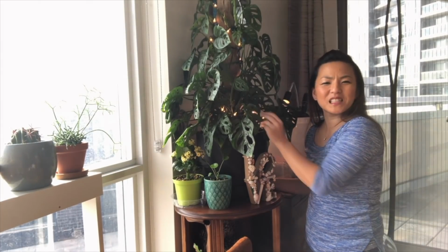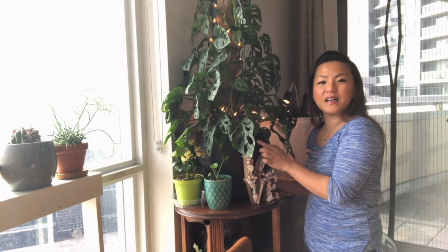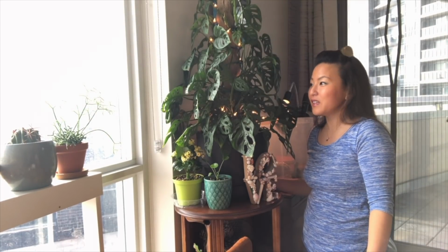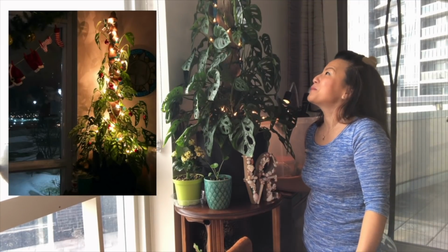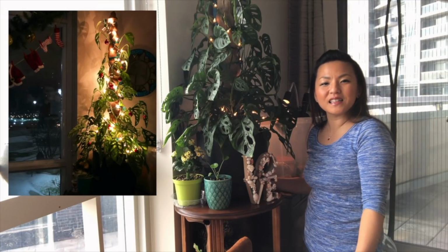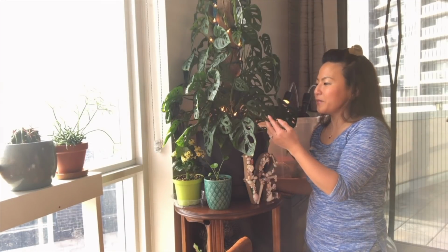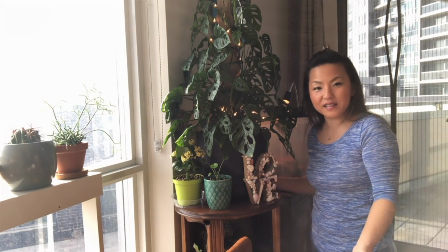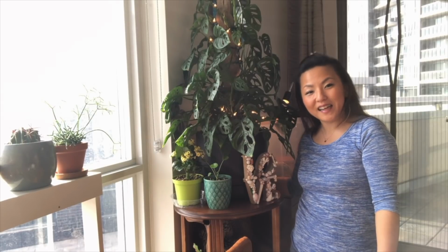Because we didn't have a Christmas tree last year, I decided to decorate my Monstera adansonii with little Christmas balls and stuff. But I took out the ornaments and decided to leave the lights on because I love how it looks at night. So the lights are still on. I think it's going to be on all year round. But this is my favorite plant I bought in 2019.